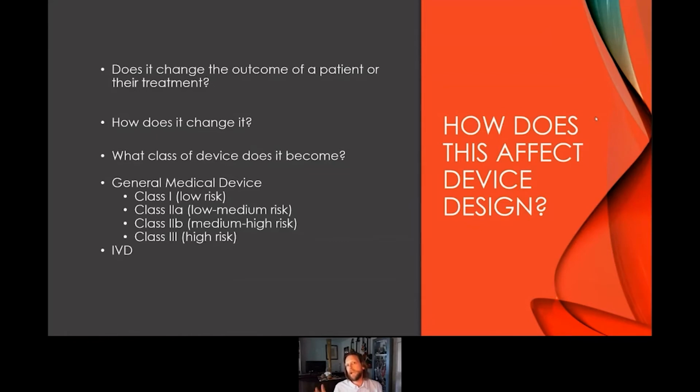So how do you, as those people, improve the quality of your design of your devices, or the quality of the devices that you're buying in or hoping your staff will use?